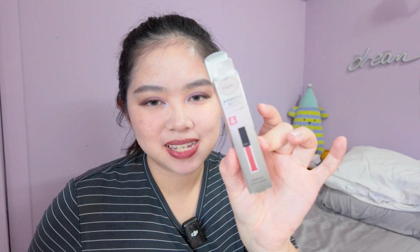I did get the Vizzy lip. Oh, this was already open. Ew. Oh my god. I hope nobody has used this. Oh my gosh. Yeah, I got this Vizzy Lip Plumping Gloss. Please tell me this hasn't been opened. Okay, it hasn't been opened, thank god.